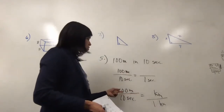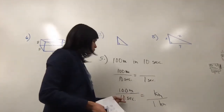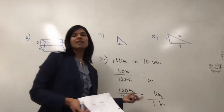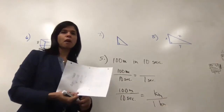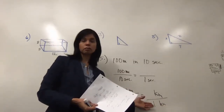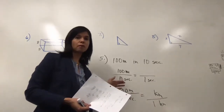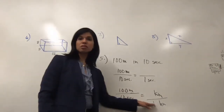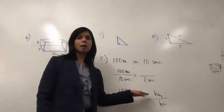So we have to change 100 meters into a kilometer reading, and then we have to change our seconds into hours. Now, this is a little bit more difficult than when we're going from something that's larger to smaller, because what we're going to have here is decimals. These are parts of a whole, because we know that seconds compared to hours, seconds is a lot smaller. And the same is true for meters and kilometers.